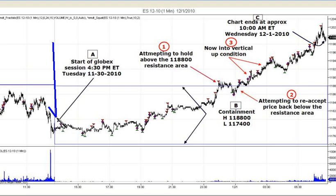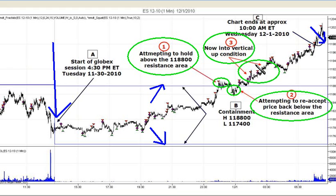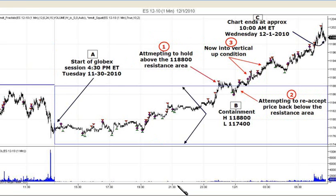This was where the open was. This is the high of our containment that I had mentioned from 74 to 88. And this is the end of, not the end of the day, but it's when I took the snapshot of this chart, which is approximately half an hour into the regular trading hours. But what I wanted to point out here was that we had an initial attempt to move higher, which obviously didn't succeed. The market pulled back into here, and then we had this attempt to re-enter back into the comfort zone. But in this area here, once it started to move beyond and above there, we definitely got into the vertical condition up, and we were able to confirm that. So heading into today's trade, that's why we had that intention to be on the long side.